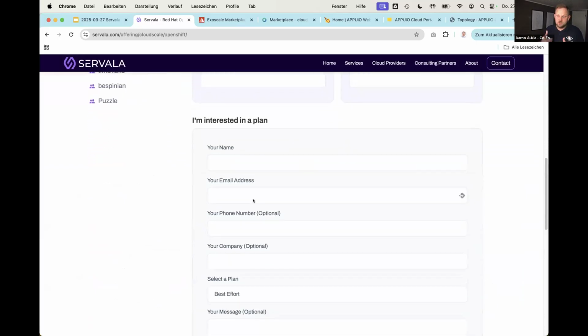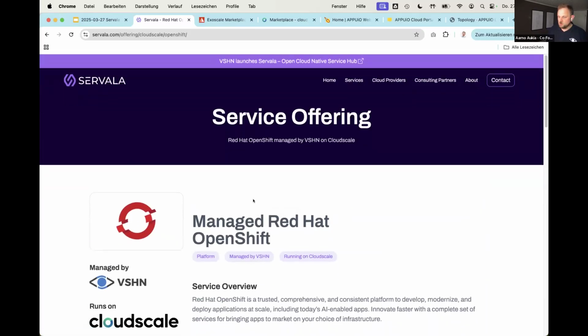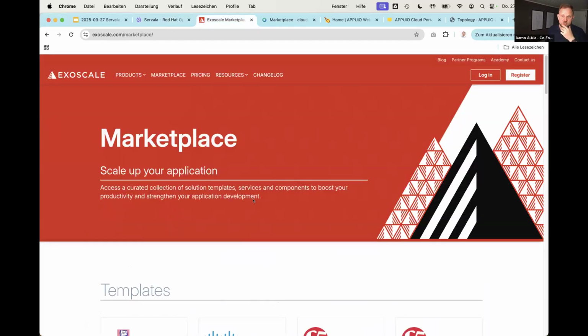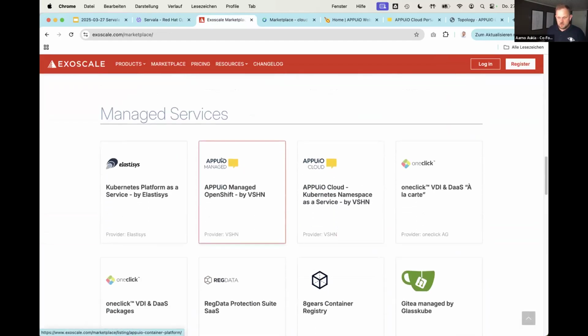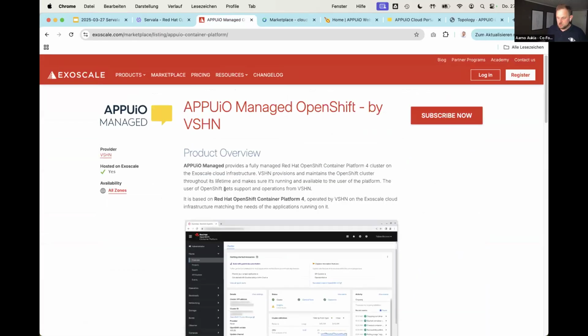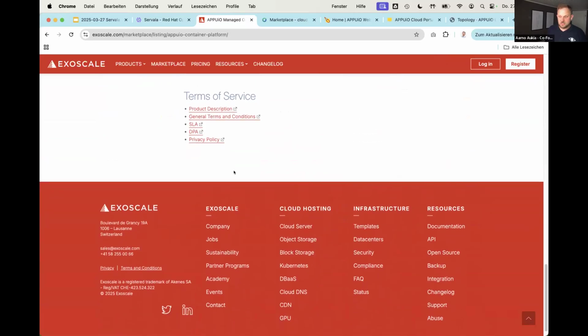And what we're currently working on is that you can not only order it in a plan, but if you're logged in, you can basically just automatically deploy it. That's exactly what we're working on right now. That's coming up in the next few weeks. This integration is already happening now with partners, for example, Exascale. In the Exascale marketplace, there is already the Managed OpenShift by Vision, and you can click on that and see all the details, and you can then start ordering it, right?